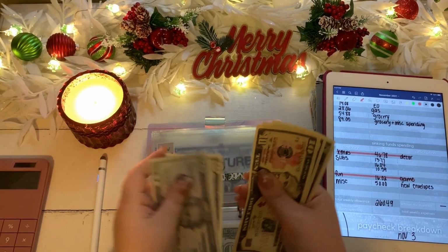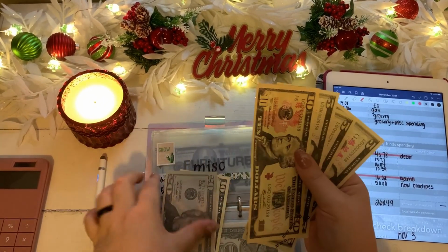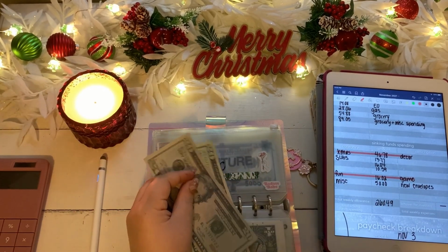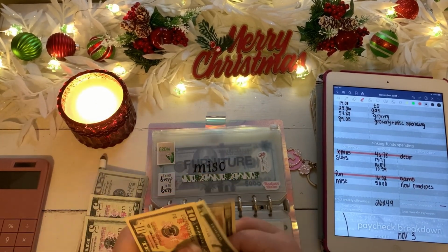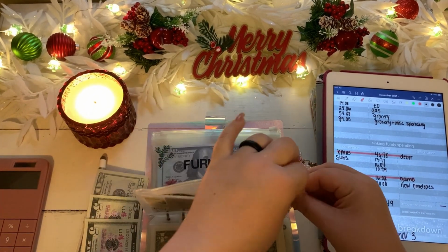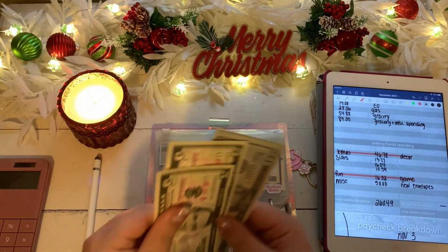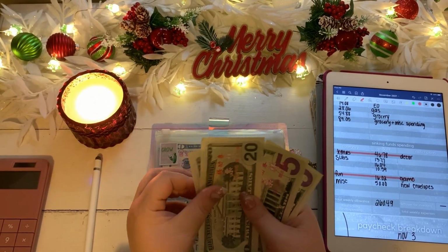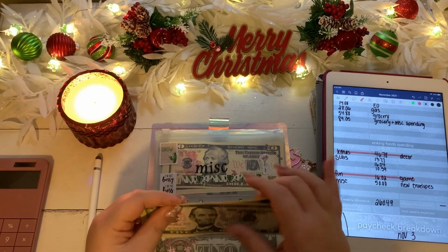And I really need to get a little envelope started for buying budget things. I think that would probably be a really good idea because I'm constantly finding little budget sheets or trackers or just things that I feel like I really need. So we have 20, 40, 45, and 50.